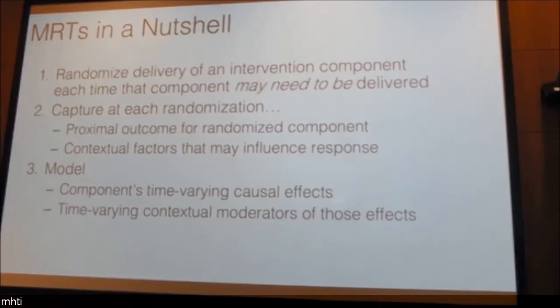As well as, and this is really the key piece here, going back to Eric's notion that the context matters for whether an intervention works or not, what you want to capture is all the various contextual factors that you think might determine whether that intervention would be effective, all right? So in this case, you might want to know the location that the person is at. You might want to know what the time of the day is and things of that sort.